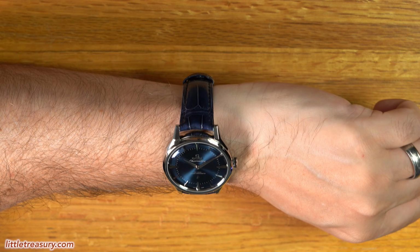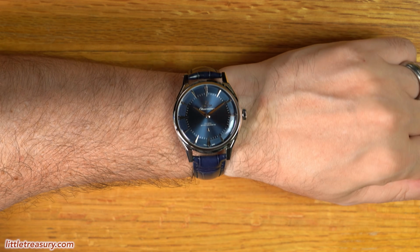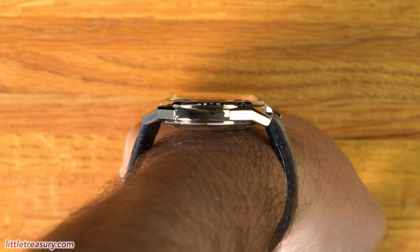On my 6.5-inch wrist, this is right in the sweet spot, and it really is absolutely wearable. It is elegant, but it does not feel tiny or fragile, and it's reasonably thin as well. It should definitely fit under any cuff easily.